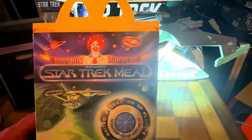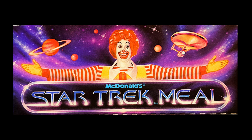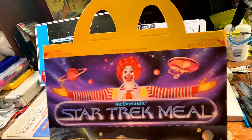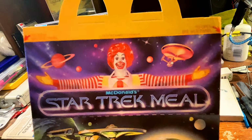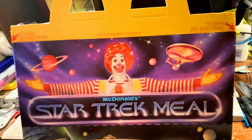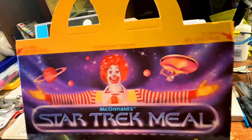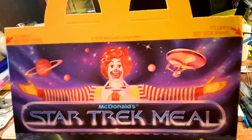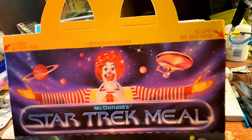Okay, so we got a little bit more light here, and we can check out the box a little bit better. Let me take the stuff out so it doesn't fall out. All right, let's look at the front of the box. You can see Ronald McDonald, and he's got the sign in front of him. He's introducing the Star Trek meal from McDonald's. We've got what looks like Saturn. We've got the Enterprise over his shoulder. And you sit at the table, you're all happy, you rip the box open, and you want to see what the prize is. Well, we're going to see a little bit later what the prize is in this box.